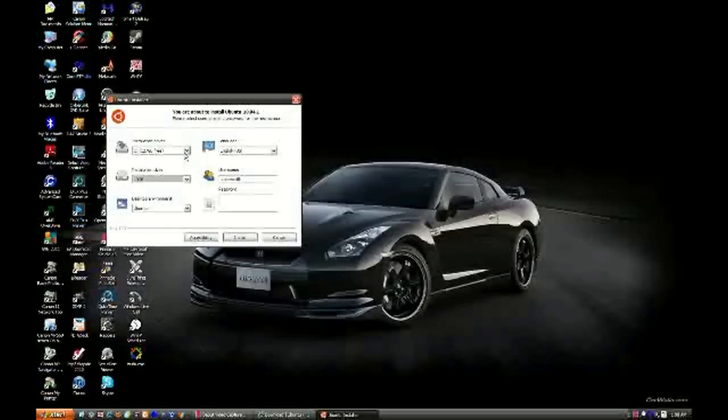Then you choose an installation drive. I only have one hard drive on this thing. I don't believe in partitioning, unless it's for multiple operating systems. The desktop environment will stay on Ubuntu. The language you can change to any of dozens of languages.